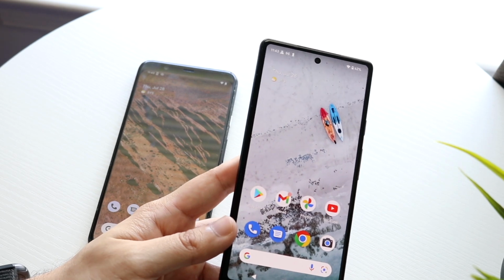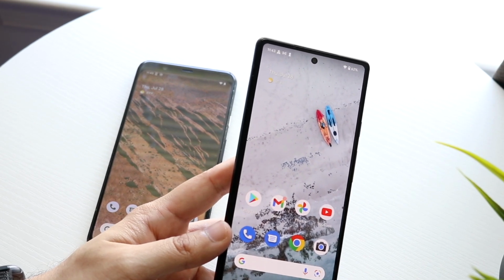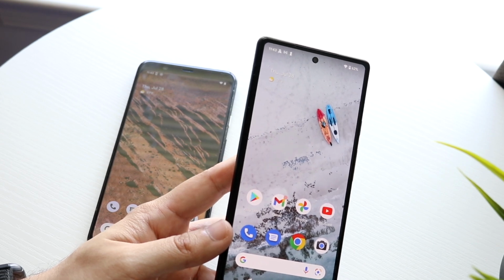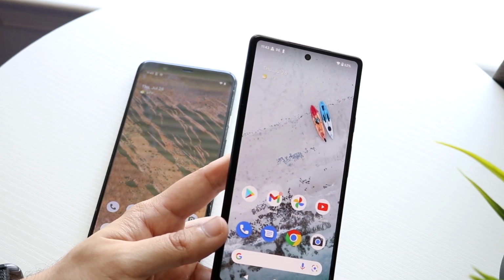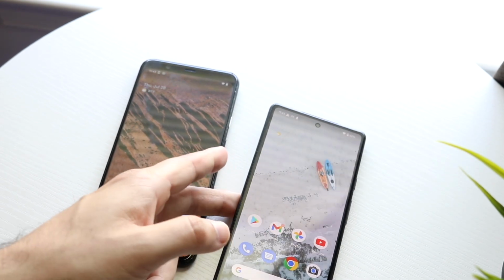The Pixel 6a has that Google Tensor chipset inside of it with 6 gigabytes of RAM, where the Pixel 4 XL, on the other hand, has that Qualcomm Snapdragon 855 chipset inside of it with 6 gigabytes of RAM as well. So let's go and see which one's a faster one between both of these.